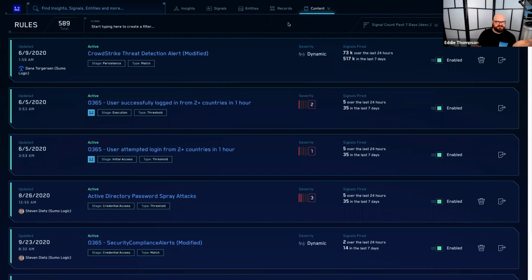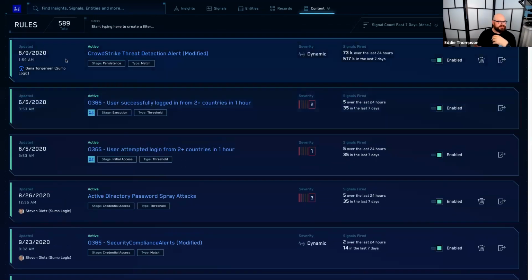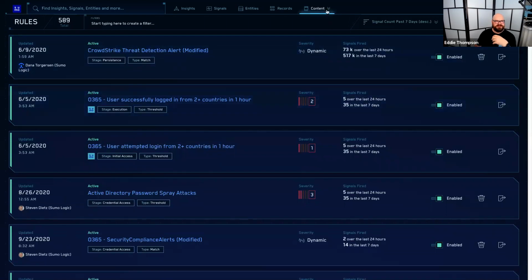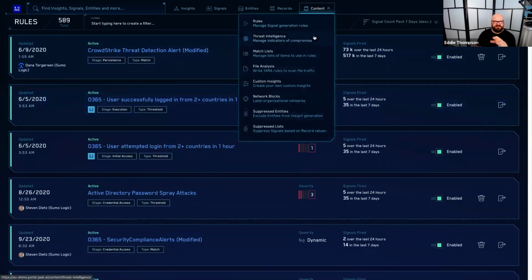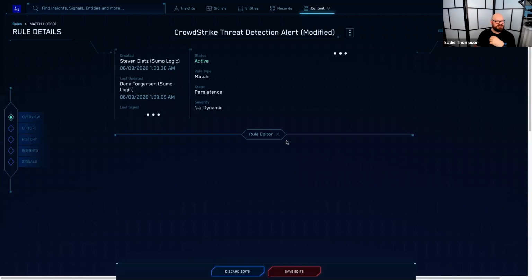And that's a really important thing. So being able to see as these rules have been updated, being able to integrate other threat intelligence feeds that you may already have, match lists, so lookups that you can look against network blocks, and being able to add these into really quite complex business logic. So the other thing too, I'll just look within a particular rule here.